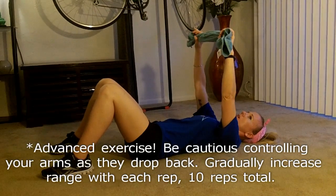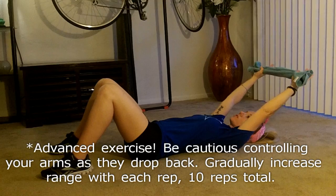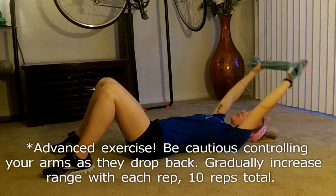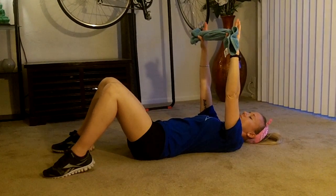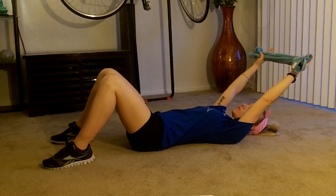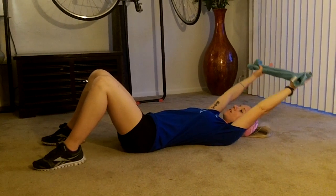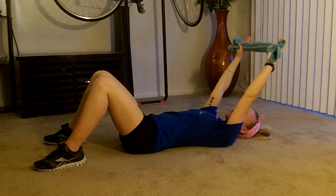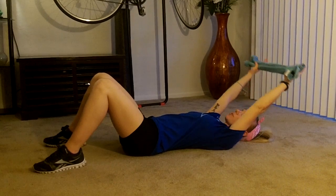After 10 reps here, we're going to do kind of a tricep and chest stretch. So you let them drop. Again, this might be where you are right now, and that's fine. Come right back to where the hands line in with the shoulders, and then fall back. Nice and slow and controlled. And exhale when you come back. So you're inhaling on the way back, and then exhaling, bringing it up.